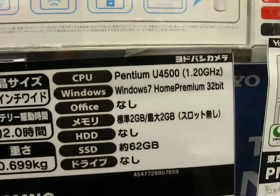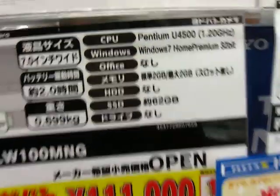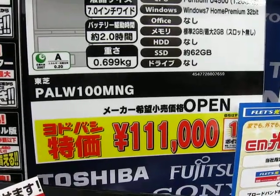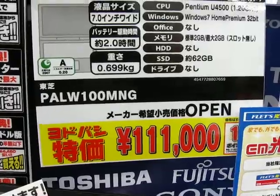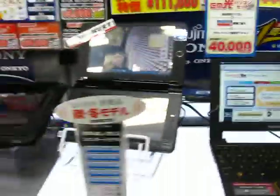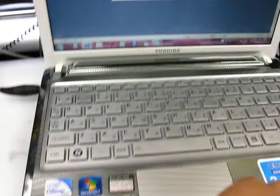So this one's 111,000 yen. We've got a 1.2 gigahertz Pentium, Windows 7 Premium, 2 gig of RAM, 62 gig hard drive. So divide that by 80, that's $1,500 for the Libretto. But it's a full-blown computer. There's different brands here I haven't heard of before. Models, I mean. It's nice it's got the WiMAX, though.